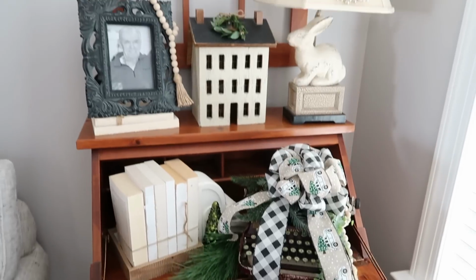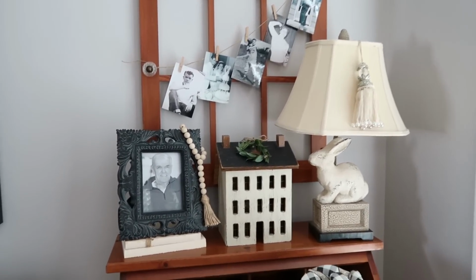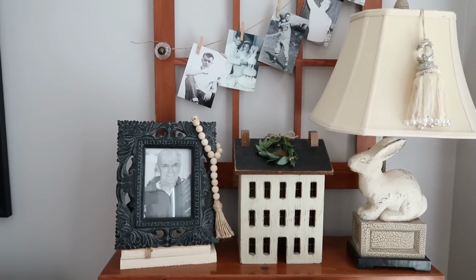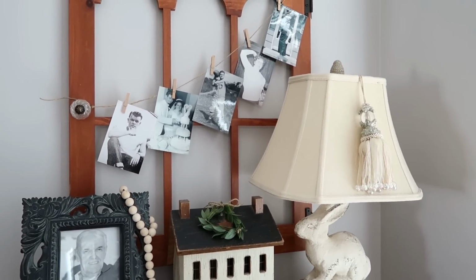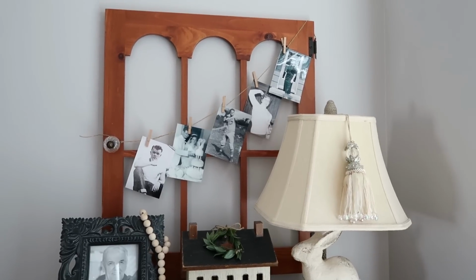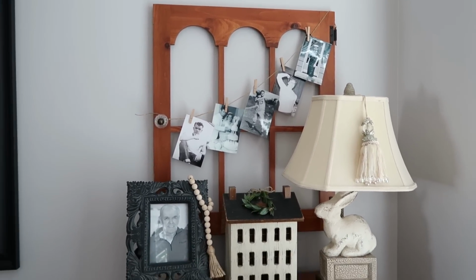Above my secretary's desk, I have some pictures of the family. I have a picture of my dad there, and one when he was young. I have my father-in-law in his football uniform, and those are some really special pictures. I have those up pretty much all year long.